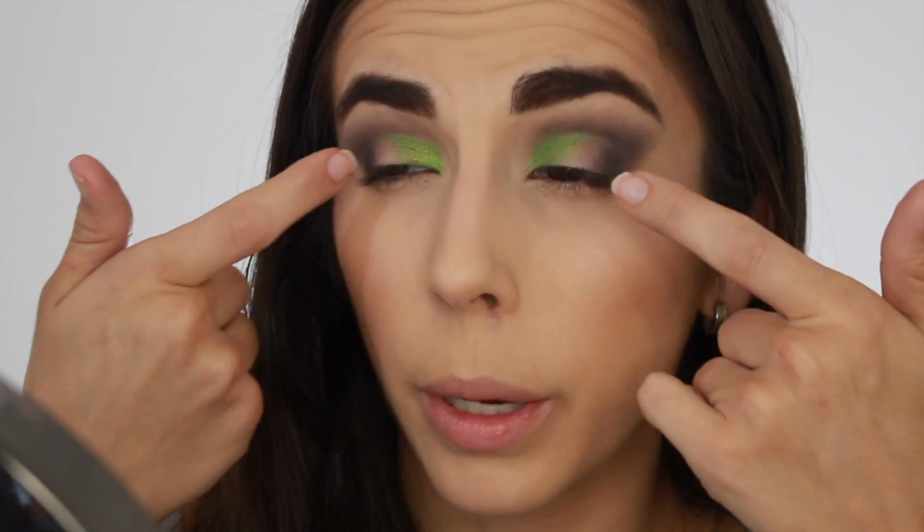I'll probably end up taking it even further after I put the lid color on, but I want to leave that open just so it's easier to blend the two shades together. I can kind of bring it over and stuff like that. So we're leaving it here for now. Let's go and see what the next shade is.